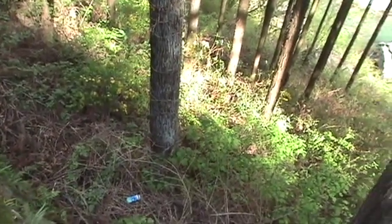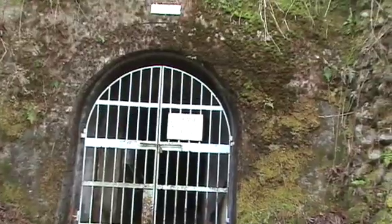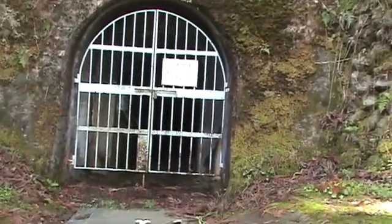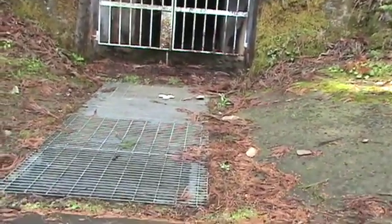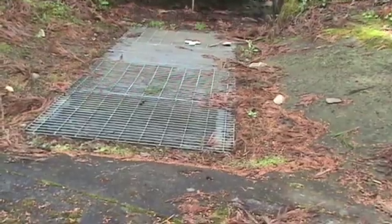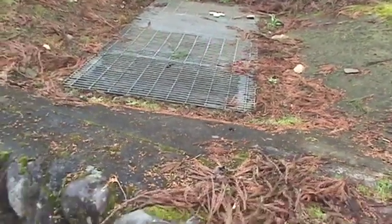Doesn't look like that much of a trail to justify the effort yet. This is interesting. What could it be, and where does it lead? May have something to do with the water system, because water is going through that grate I can hear.